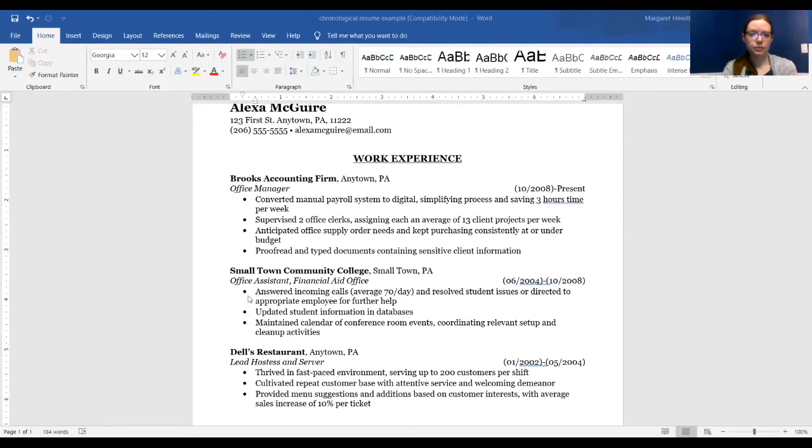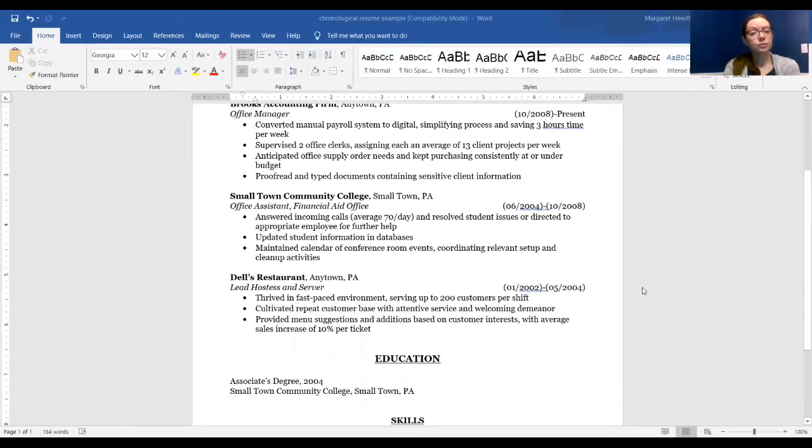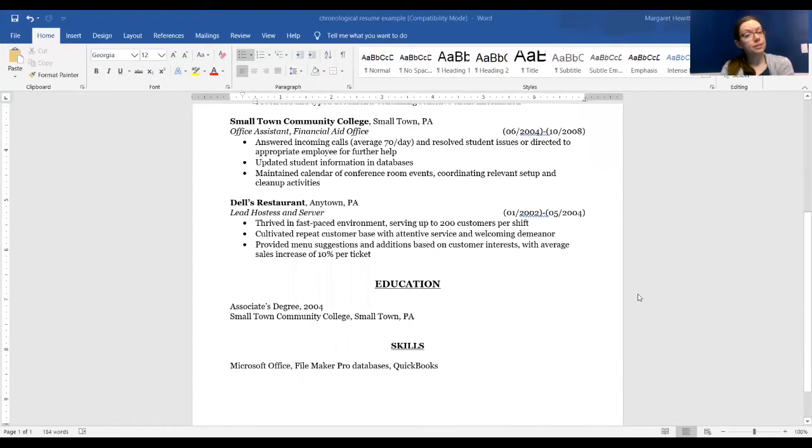Some other examples of bullet points would be here in the second job, answered incoming calls, an average of 70 a day, and resolved student issues or directed them to the appropriate employee for further help. So we're not just saying answered phone, but we're showing that we were doing that task. We were doing it at a high volume, and we were making important decision-making skills on the fly while doing it. We will have a copy of this resume downloadable in the video description so that you can look it over and use it as an example while you're writing your own resume.